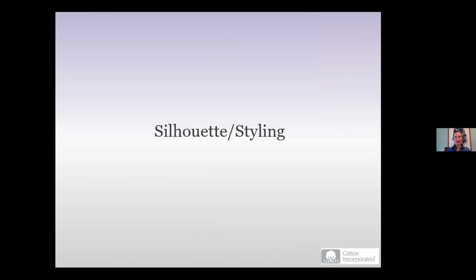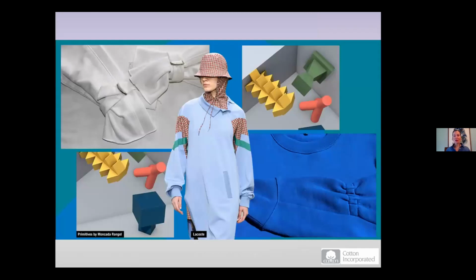And silhouette and styling is another really important part of what we do, because, for example, a lot of our clients make basic items, like a fleece or a terry. Here we talked about how you can reinvent the sweatshirt. I mean, we all have a million sweatshirts. How can we do it differently? Maybe it's a different use of bold color. Maybe it is a design detail. Maybe it's making a sweatshirt into a dress.